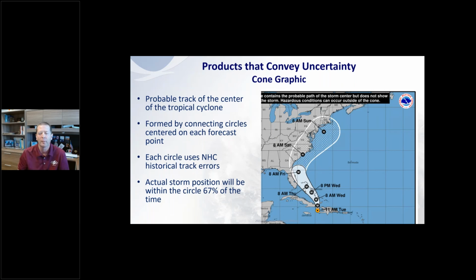The cone is actually formed by connecting circles at each of the forecast times, such that, based on historical track errors, 2/3 of the time the storm's verifying position should fall within those circles. So about 1/3 of the time, it actually falls outside these circles and potentially even outside the cone. I think that's something to remember with the cone. The storms typically stay within the cone about 2/3 of the time, and about 1/3 of the time they can even track outside the cone. But as you see, the cone is very narrow during that first couple of days. Again, winds, high seas, and impacts almost always occur outside the cone.